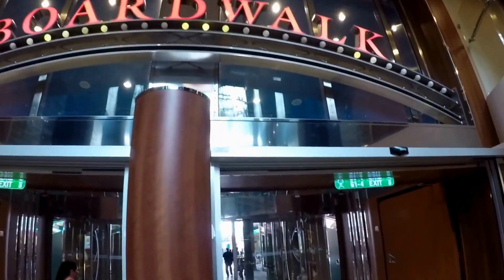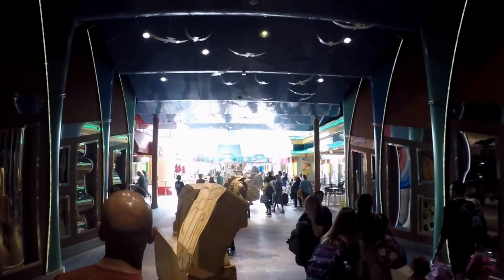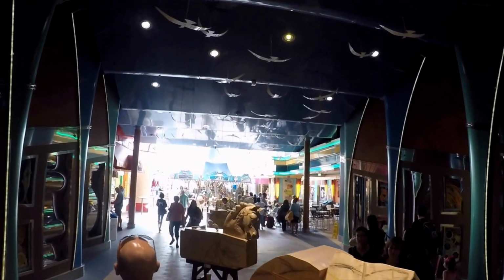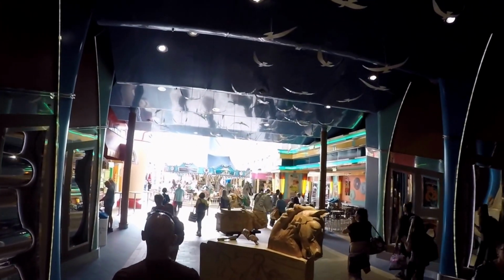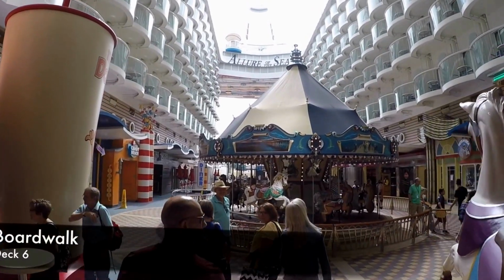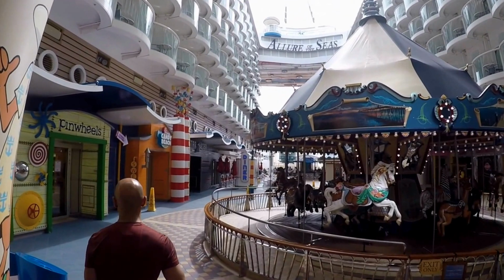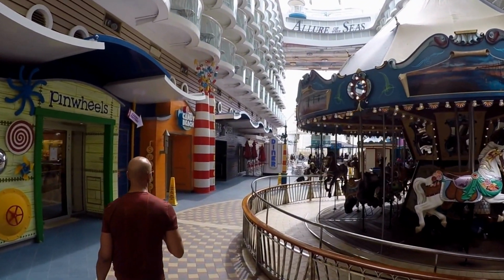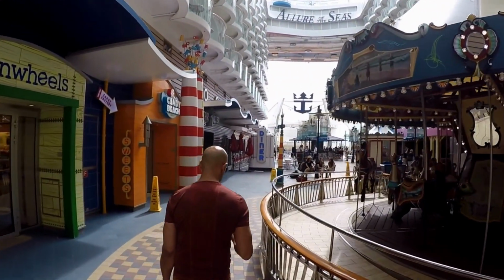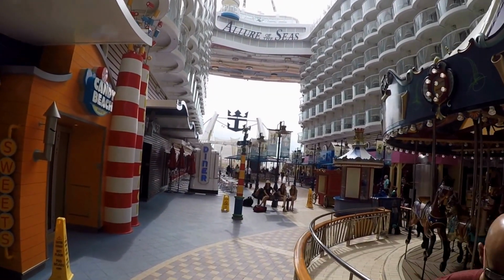Located on deck 6 at the rear of the ship is probably one of the more family orientated parts of the Allure of the Seas. It's called the Boardwalk and it's based on a traditional seaside resort such as Blackpool or Brighton here in the UK, or Coney Island in the USA, and it's inspired by the piers that you find in those resorts. So here, for example, you've got the carousel, and then you've got shops here for the children, as well as some specialty dining options such as cantinas and Johnny Rockets as well.